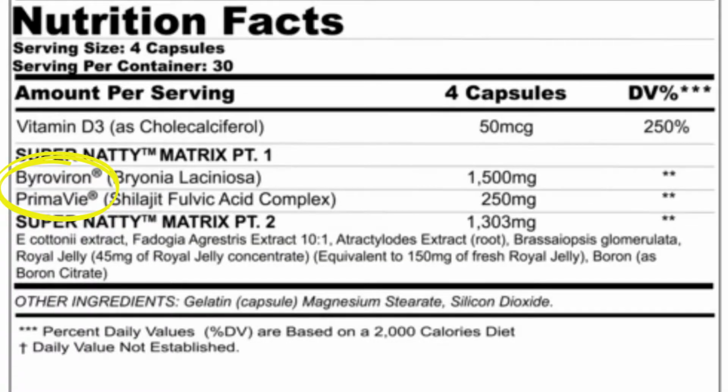So now to the big hitters of this product, Bryonia and PrimaVie. Bryonia has resulted through studies in an increase in LH and FSH. LH is luteinizing hormone and FSH is follicle stimulating hormone. Basically what those do, they are the beginning stages of an increase in testosterone. So they are one way testosterone is created within the body naturally. It also has a positive impact on lean mass, training performance and strength.